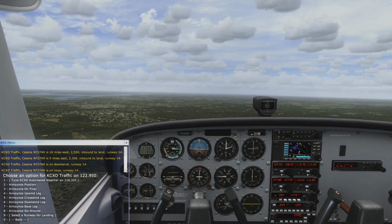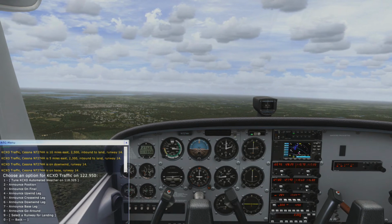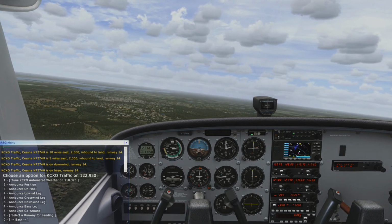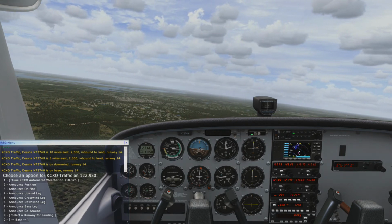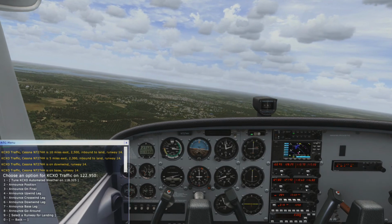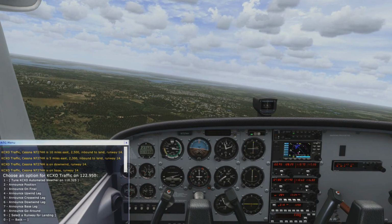Call out the base. Charlie X-ray Oscar traffic, Cessna November 727 Fort Hotel is on base, Runway 14. Alright, off the power, so we can start descending a little more.